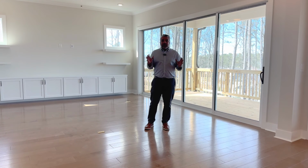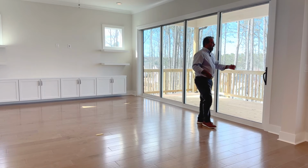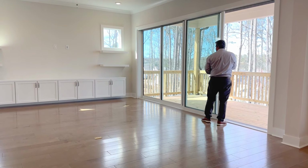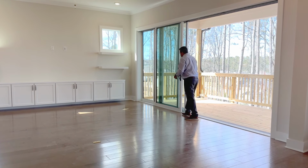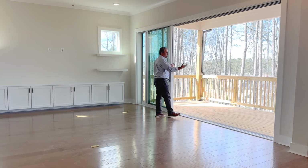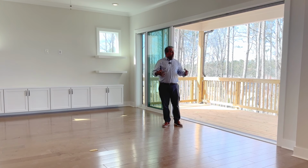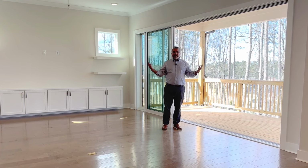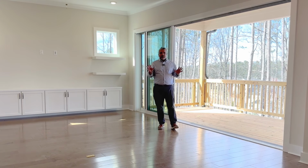So one of the favorite features on this main level that I love personally would have to be this sliding glass door. So imagine you are entertaining friends and you have people over, and you can slide these glass doors while you're sitting in your living room, have some fresh air coming through, and entertain them outside and inside at the same time. Lots of natural light also flows through the home, makes it nice and airy and bright. This is a phenomenal upgrade that everybody should take advantage of.